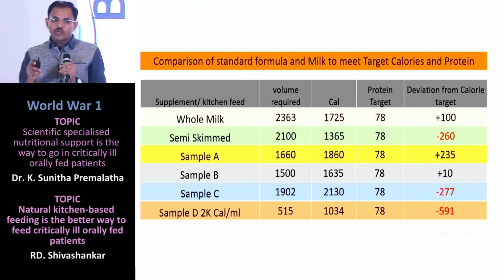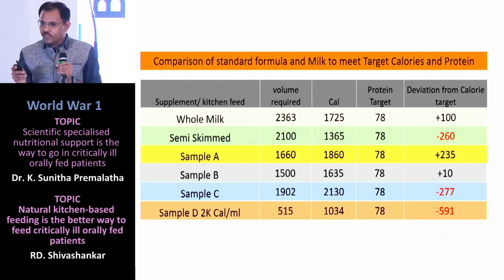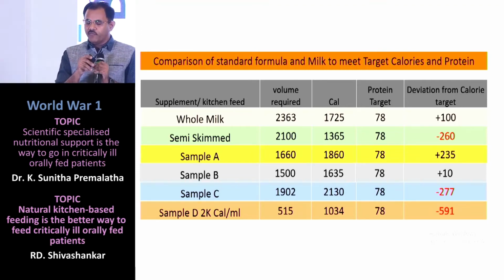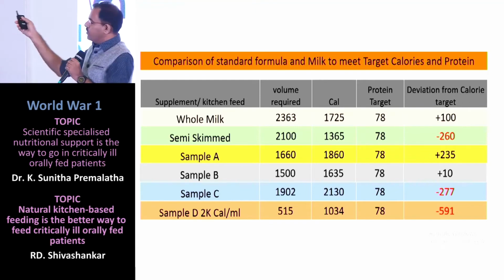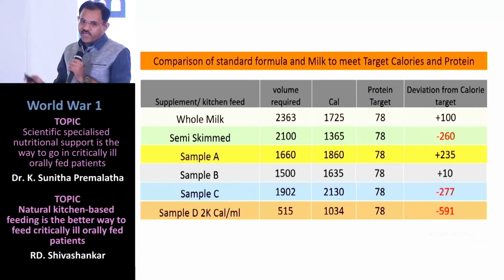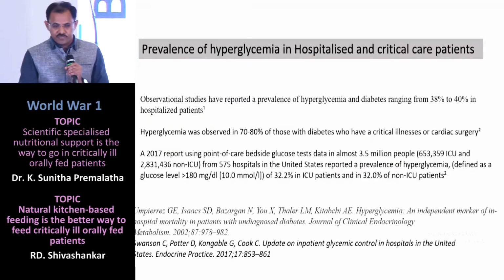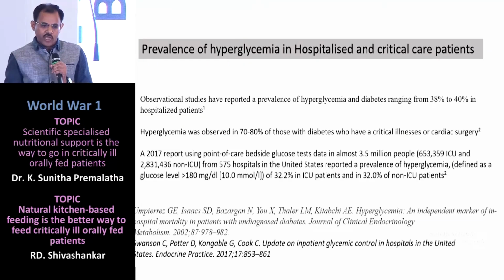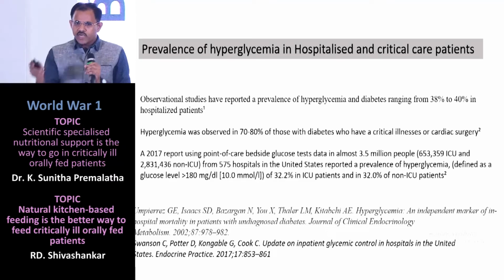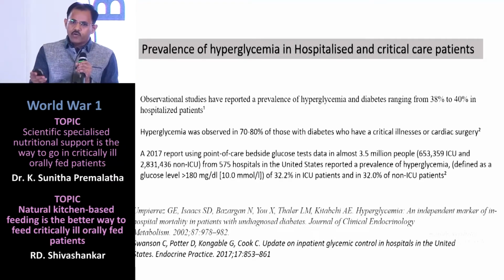Sample D, that is 2 kilocalories per ml. Even though the guidelines say 1.5 kilocal per ml also you can take, doesn't matter. If you take 1.5 kilocal per ml, it will be the middle average of sample C and sample D. If you take the 2 kilocals, you use only 500 ml, you give 78 grams of protein, but you end up overfeeding by 600 kilocals. You can do all these calculations whenever you have time. So we all understand these ICU patients will go into hyperglycemia.